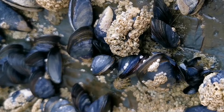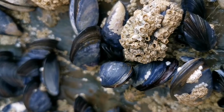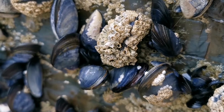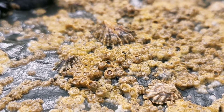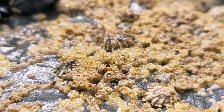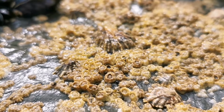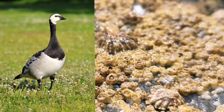Amongst the mussels, and just as uncomfortable to walk on, are lots of barnacles. These are filter feeders too, with a rich history. Charles Darwin himself studied these guys for 8 years when gathering evidence for his theory of evolution by natural selection. He wanted to make absolutely sure before he put anything in writing. And centuries ago, these were thought to be eggs, from which hatched the barnacle goose.